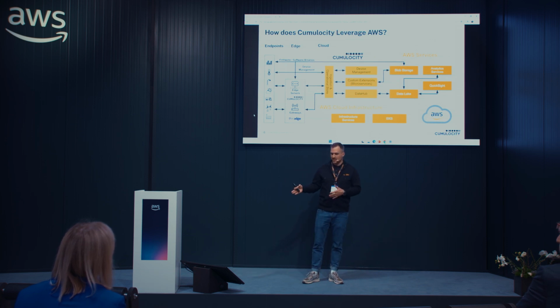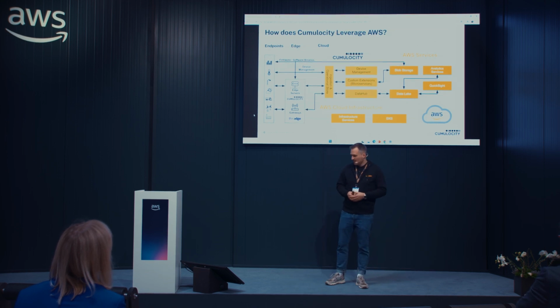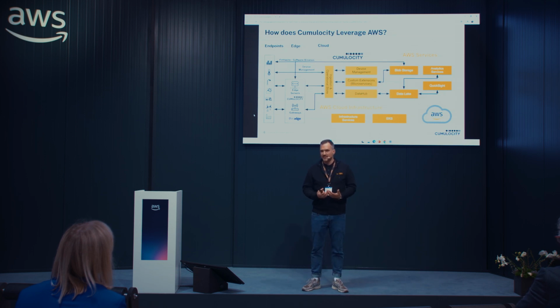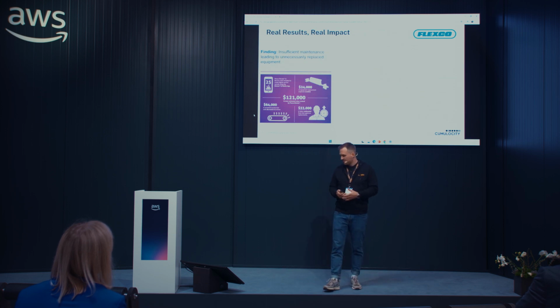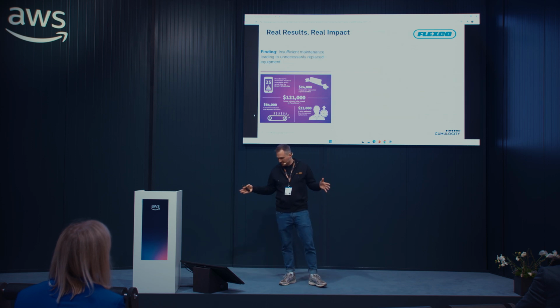In this case, Flexco, together with TwistSync, were also using the analytics parts of AWS QuickSight, and they also made use of the data lake for some historical data analysis to get better information about how the elevators were working in the past, to get more knowledge on that. With that, we were really working on real results, and we had a real impact. So there are 3 main steps.